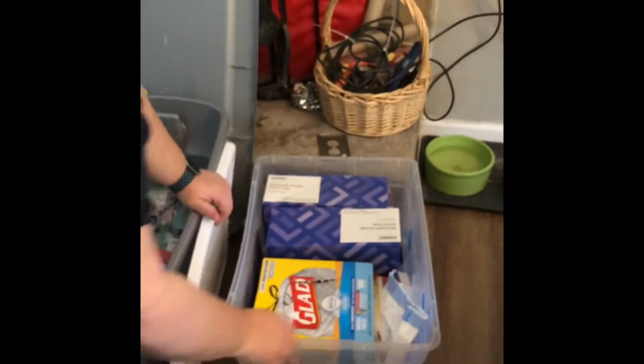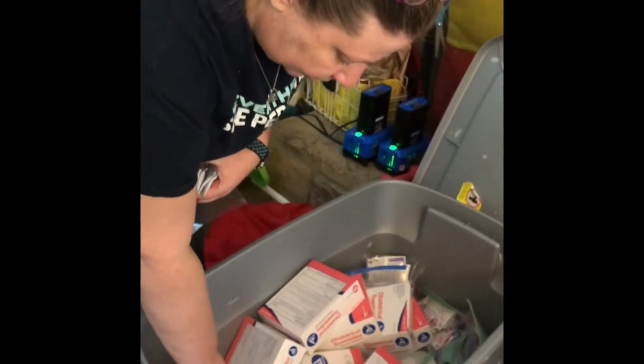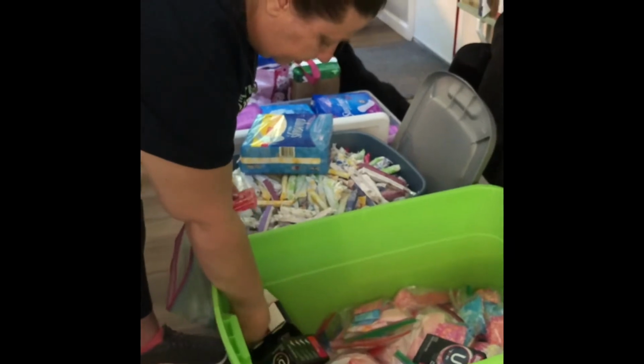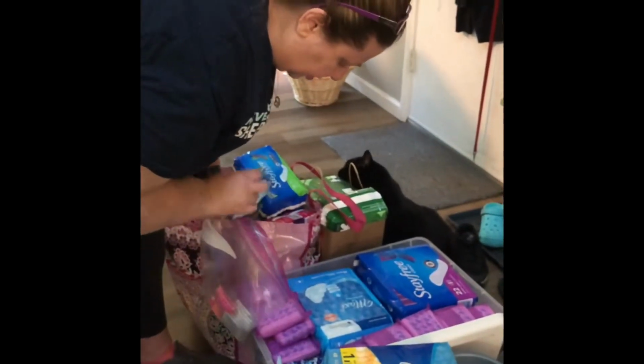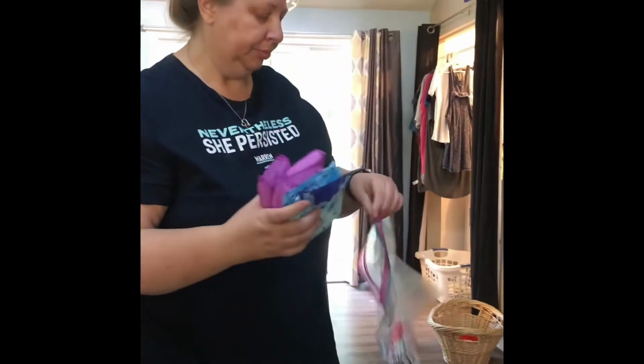Okay, we're going to do a school bag now. All right, so school bags get a gallon. One, 2, 3, 4, 5, 6, 7. School bags number is 7. You have 7 of each item because you don't use tampons, so we have 7 of each product. 7 liners. 6, 7. And no tampons. 1, 2, 3, 6, 7. And again, different thicknesses.